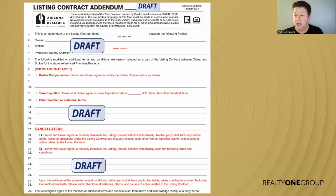Or, right, where'd I go here? 22, oops. Or, owner and broker agree to mutually terminate the listing contract effective immediately upon the following terms and conditions. So that could potentially be an early termination fee, right? So this is where that retainer fee might be the smarter way to go. Collecting an early termination fee can be somewhat challenging, but at the end of the day, you can keep the listing. You might have to put it temporarily off market, TOM status, but you keep the listing until it's paid, or you don't have to cancel it, right? So it's sitting out there. They can't sell because you have the contract on it, okay?